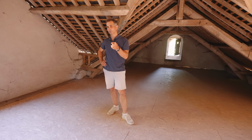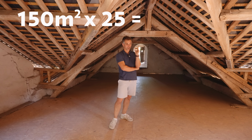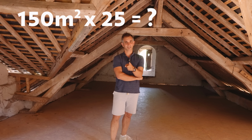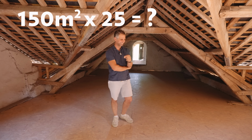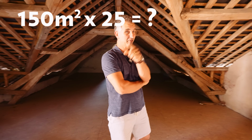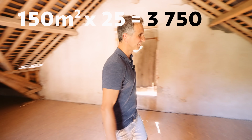Should we calculate that in? Yes. So 150 square meters times 25. Anna, 150 times 25. I don't know. I have no brain for maths. I'm rubbish at maths. Okay, it's too hot for this kind of calculation. But whatever the result is, that's the price. We're going to put it up here.